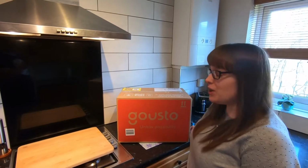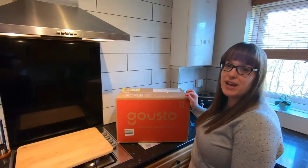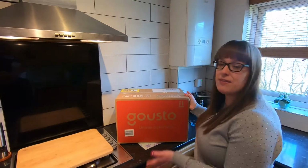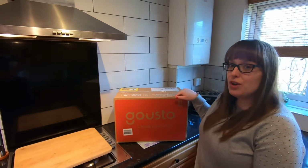So what we thought we would show you is our Gousto Box. If you don't know, this is where you get fresh ingredients delivered at home. You have set meals and they send you everything, all the ingredients you need, all portioned out. We've had this now for 3 weeks.